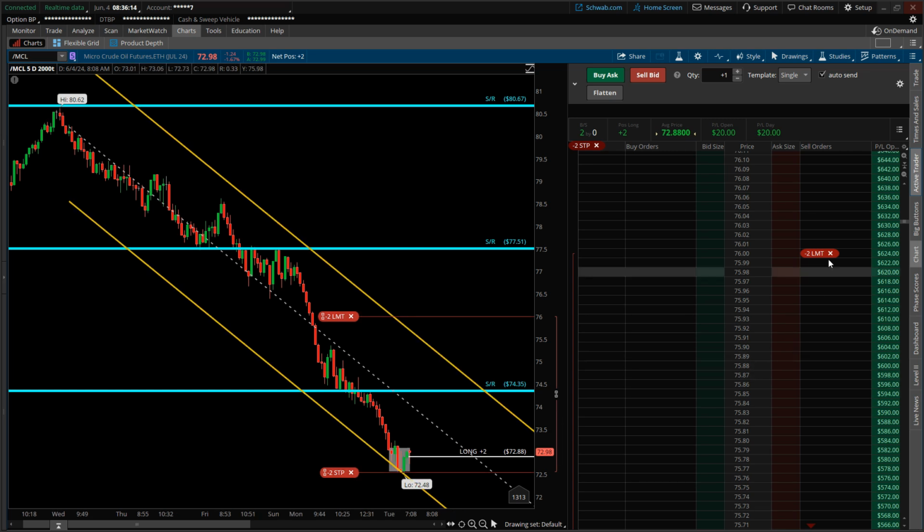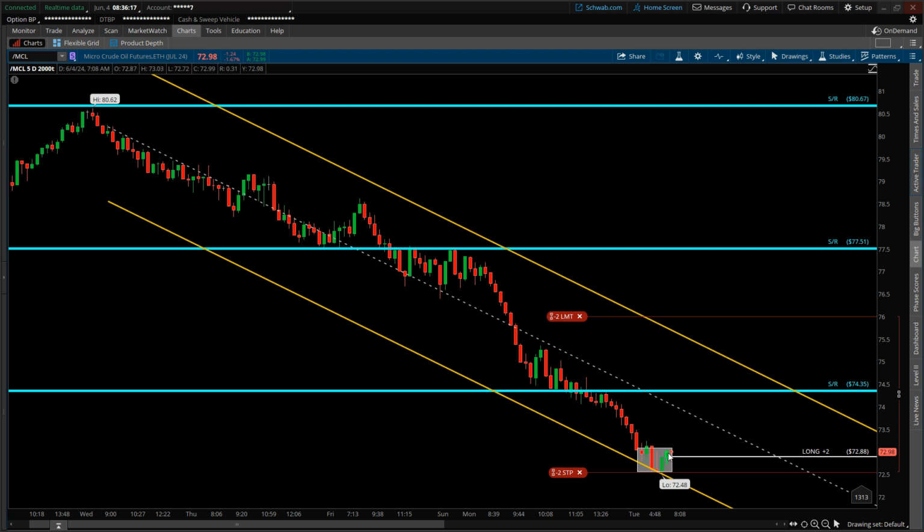So if oil starts breaking to the upside, what I want to do is walk my stop order higher as price starts to rebound. So much so that I want to have my stop order sitting slightly ahead of my entry price. So this way, if oil comes back down and closes me out, then I'm at least guaranteeing that this is a risk-free trade. And if I do get closed out, I want to be closed out at a profit. I don't care if it's $1, but I want to make sure that this is now a risk-free trade if price does start creeping to the upside.